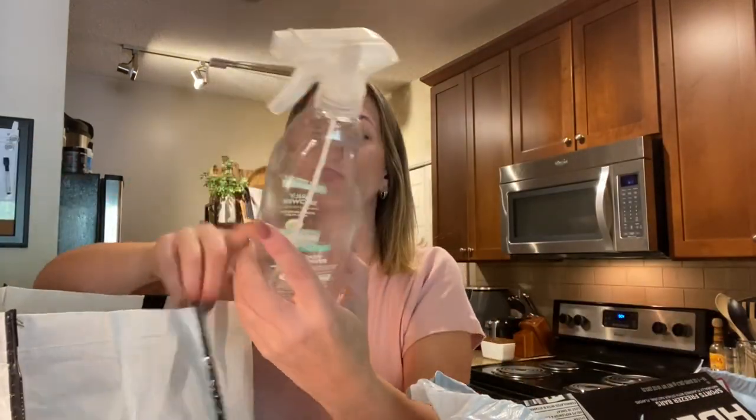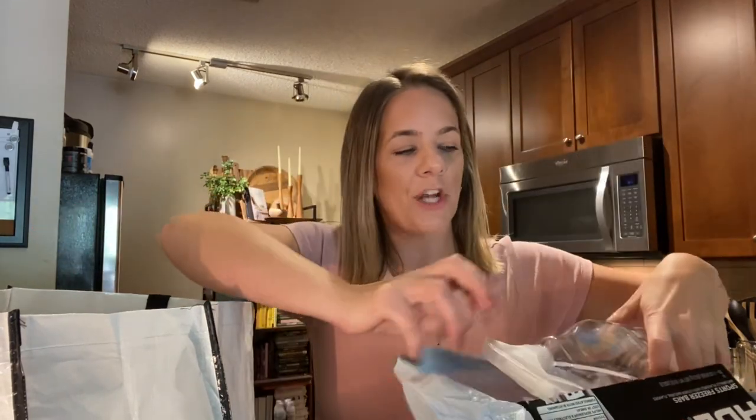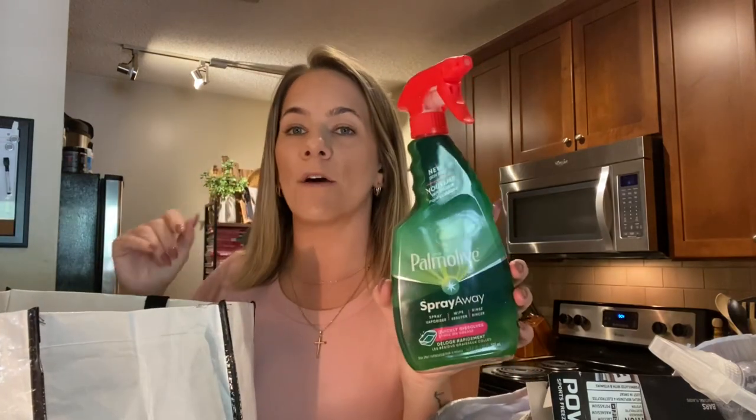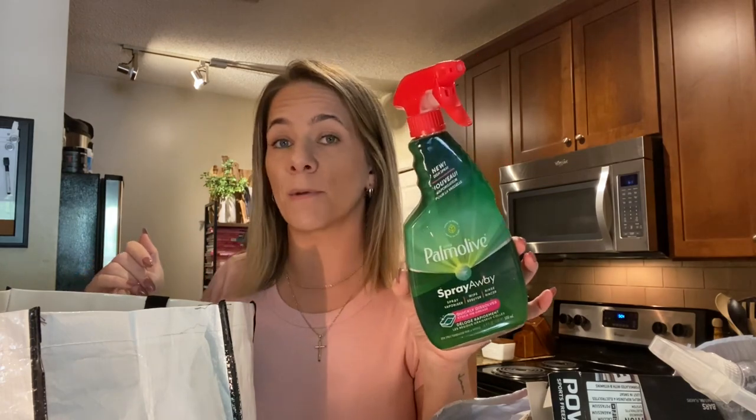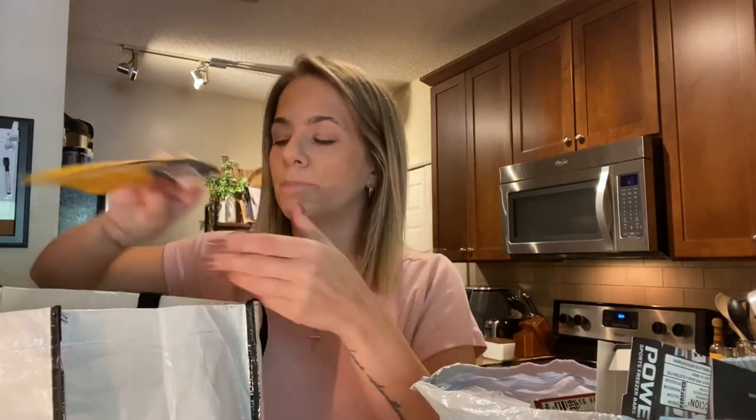Here's more cleaner. We went through a lot. The daily shower spray, again, we literally use this daily. After every shower, I tell them to spray so we don't get buildup. I love this Palmolive. It doesn't smell good, but it works good. But it definitely doesn't smell good. It doesn't smell like Palmolive because I love Palmolive, but that doesn't smell like it. But it does work good.